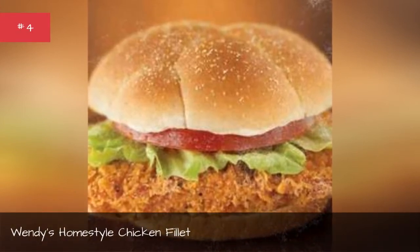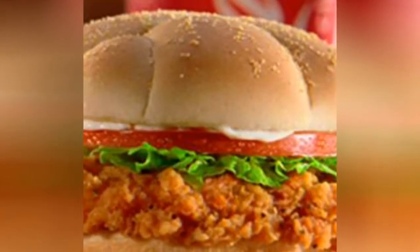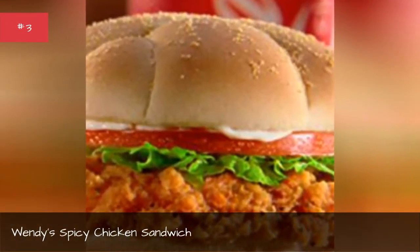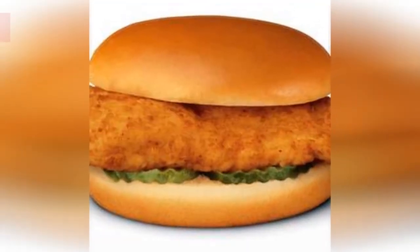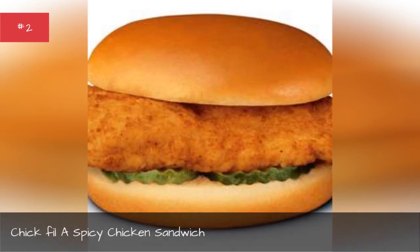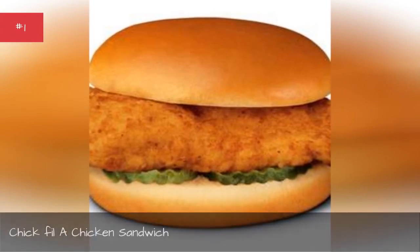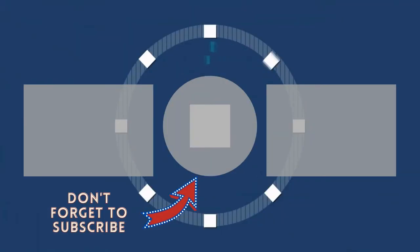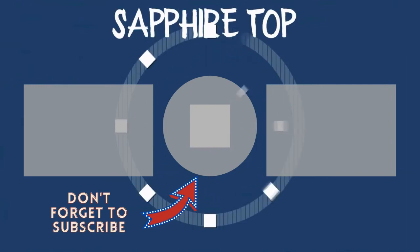Wendy's Homestyle Chicken Filet. Wendy's Spicy Chicken Sandwich. Chick-fil-A Spicy Chicken Sandwich. Chick-fil-A Chicken Sandwich.